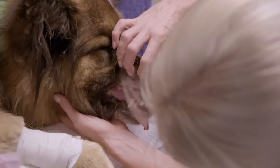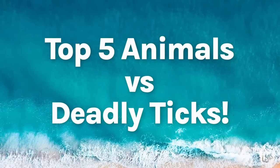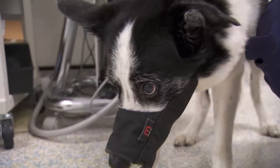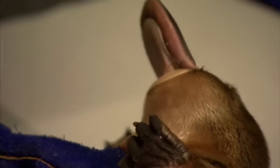Can't help thinking about that family at home who are just hoping he's going to pull through this. On this week's Bondi Vet Top 5. That he could actually have other ticks on him. If that's the case, multiple ticks can cause big problems. It's really tough, and just hoping that everything will be all right. He's got to be severely anemic as it is. Underweight, dehydrated, he's got a lot of things going against him.